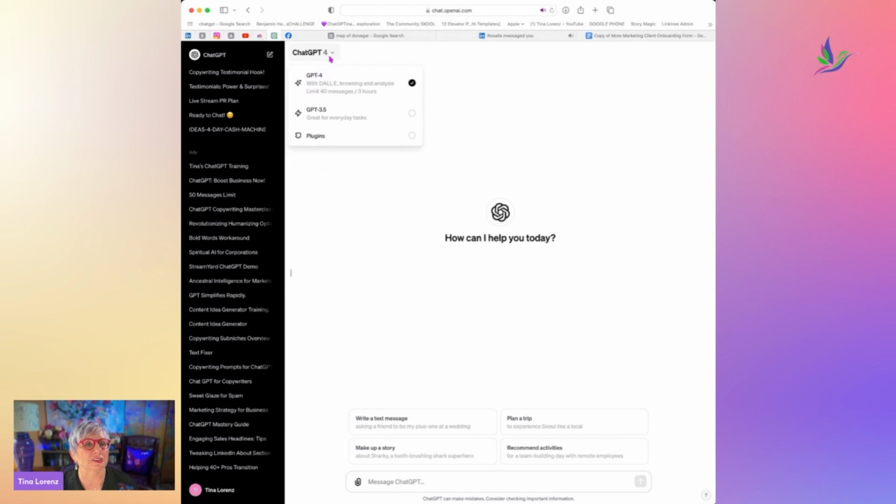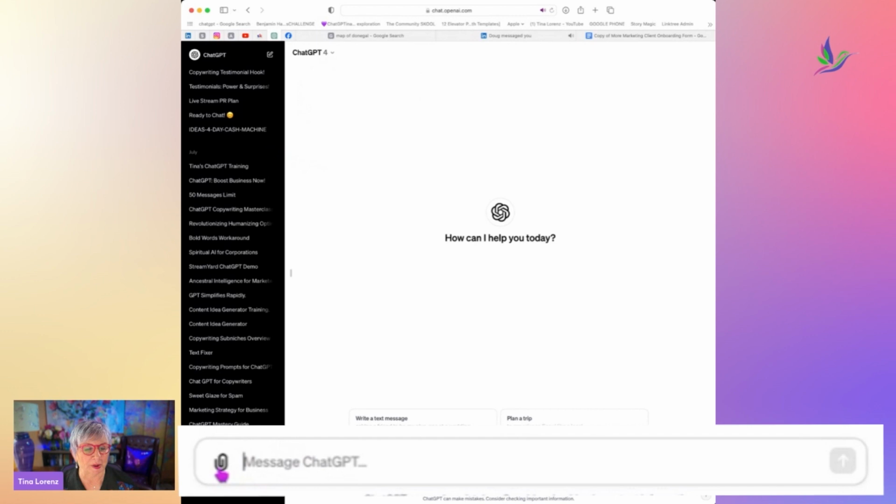So, okay, you're in ChatGPT 4 and you're going to start your conversation right down here. You see this little paper clip? That's so that you can add documents or things to it if you want to.